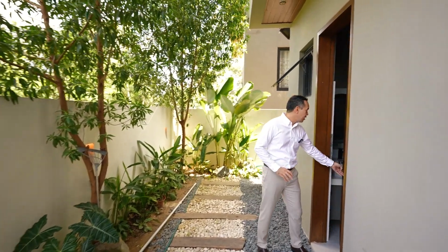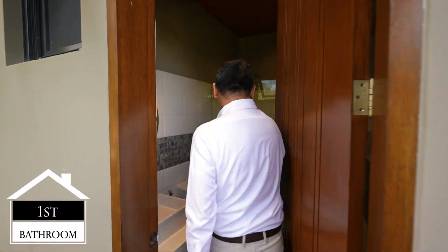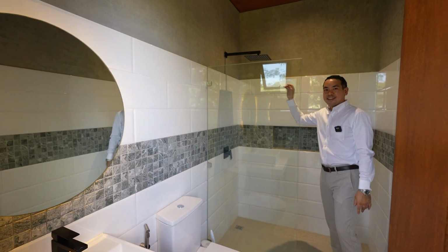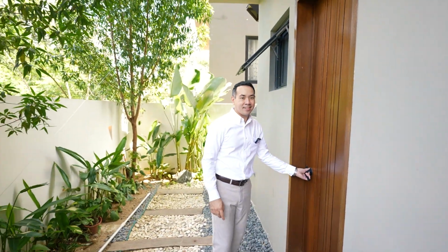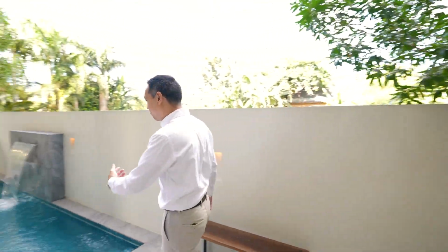And for your convenience, you also have an additional area here that leads to the back of the house and a full bathroom. So this is great for guests. You already have a shower area. So this is great as an additional, like, barbecue area also if you have friends and family over.